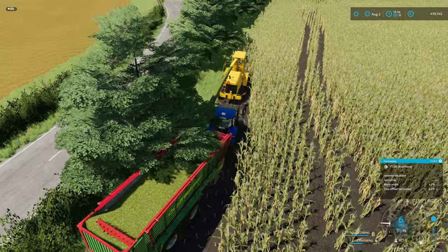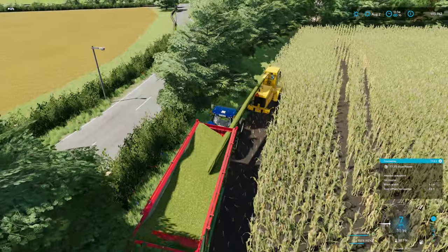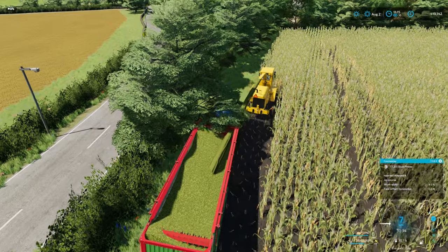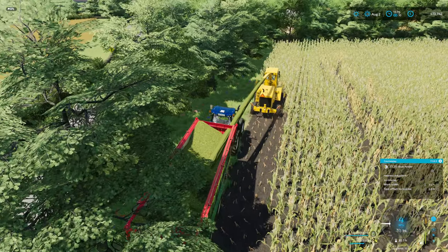Pro driver. Look at that. Sometimes I amaze myself, and then when we get round the other side in a minute, I'll get stuck in a tree. So I shouldn't big myself up too much.